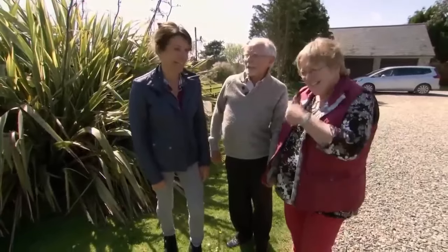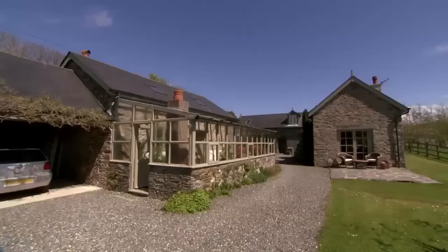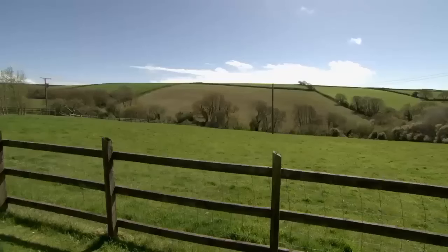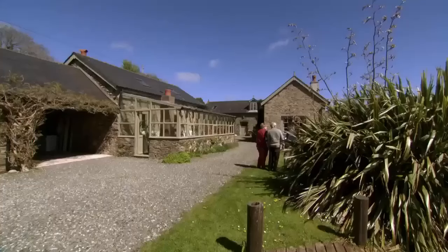Oh, fantastic. Slash family accommodation. How's it striking you so far? What about the location? Well, it's quite rural. But it's a beautiful setting. It's lovely. Fantastic looking house. So let's go and take a look.